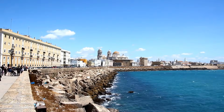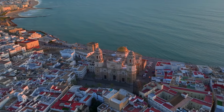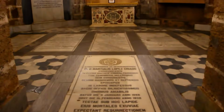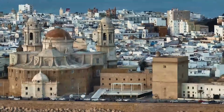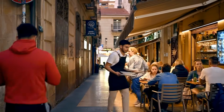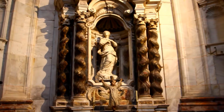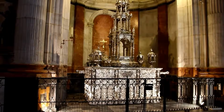What makes this cathedral special isn't just its architecture. It's the Torre de Poniente bell tower you can climb for panoramic views of the city, Atlantic Ocean, and your cruise ship below. Entry costs just €7 and includes an audio guide. The cathedral sits in a charming square surrounded by cafes where you can enjoy coffee and tapas while admiring the facade. Pro tip: visit in the late afternoon when the golden dome literally glows in the Andalusian sunlight.